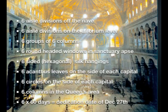Are there other 6s in the building? Well, yes, there are many, in fact. There are 6 aisle divisions off the nave, 6 groups of 6 columns, 6 round-headed windows in the sanctuary apse, and so on and on. Even the dedication date happened on the 6 times 60th day of the year, December the 27th.